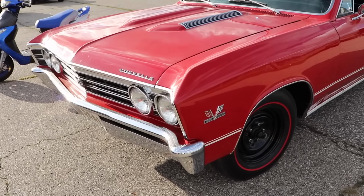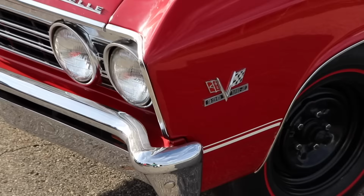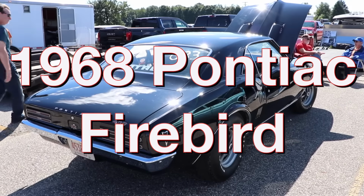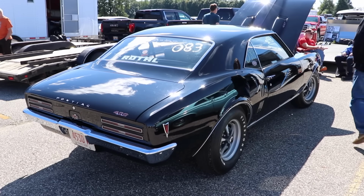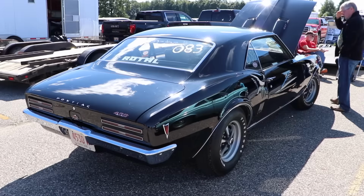Enough talk about this 1967 Chevrolet Chevelle. Let's check out its opponent. This is a 1968 Pontiac Firebird, but it's not just any Firebird, because this one is a Ram Air II.